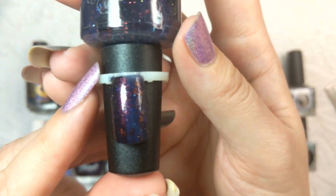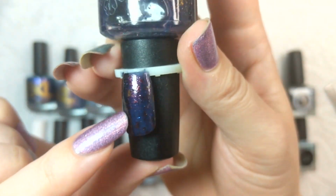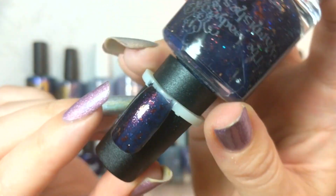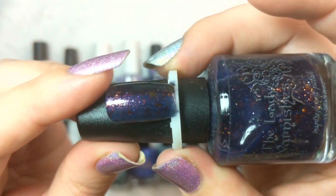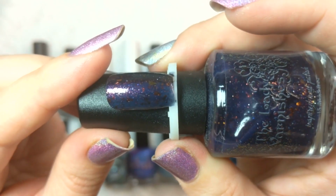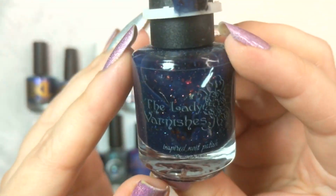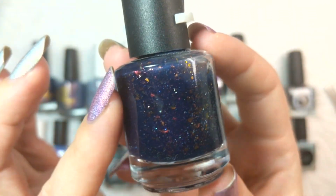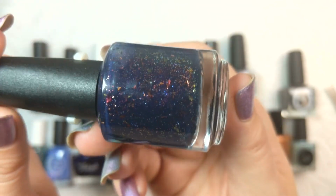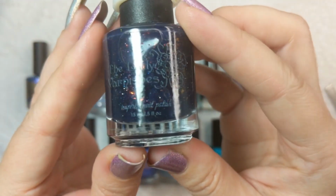I don't know if that's too dark to come across, but I do have this half over an undie of a black nail polish and half over the regular nail polish ring. So you can sort of see the deep tone that it's going to be. It is very dark on the nail, but it is gorgeous. Now I don't think I have a top coat on this, so do keep that in mind as well, but this is a gorgeous polish. I don't have that many from this nail polish brand, but I am loving this one. So that was She Loves Me, She Loves Me Not by the Lady Varnishes.